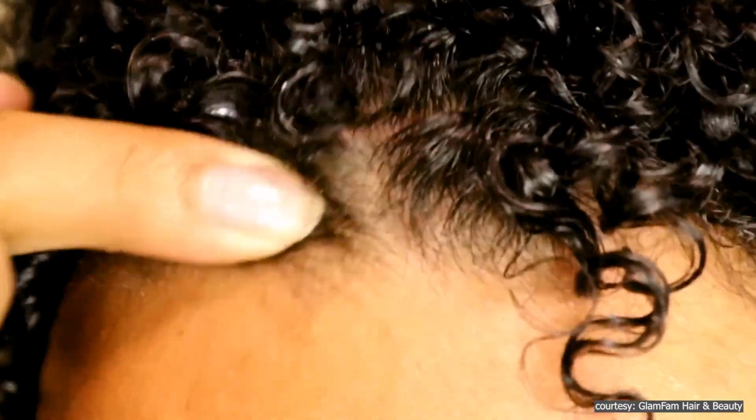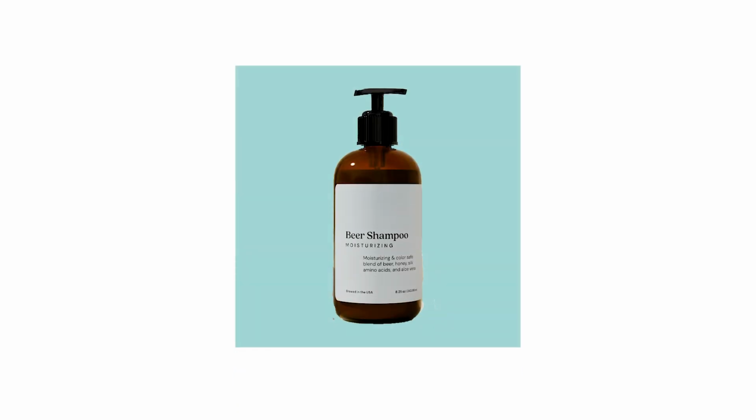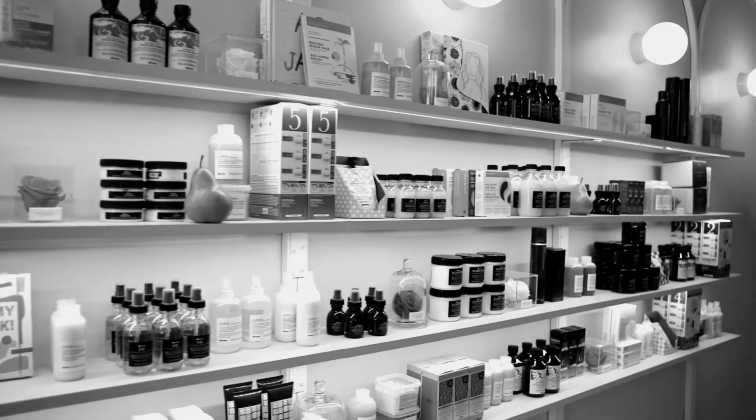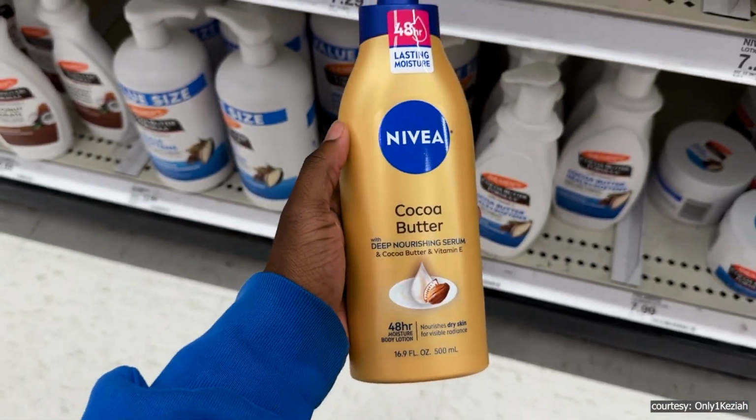Let's say you have a dry, itchy scalp, then you need a gentle moisturizing shampoo, not one meant for oily hair. Using the wrong product can actually make the problem worse. That's why it is so important to read the label.